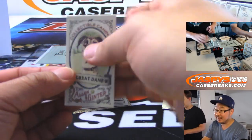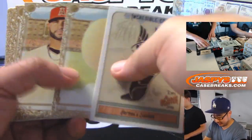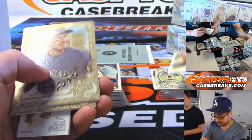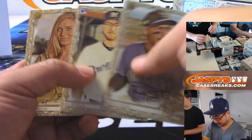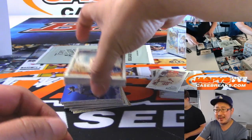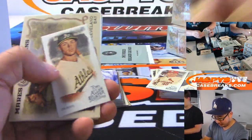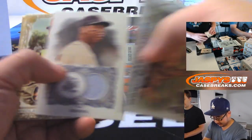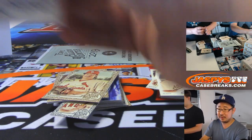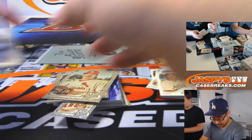There's the Great Dane. There's Hermes sandals. Who I think is Mercury. That's the Roman equivalent, I think. There's Rafael Devers' relic for the Red Sox. The relics kind of sneak up on you. Yeah, they kind of do. They're not framed.